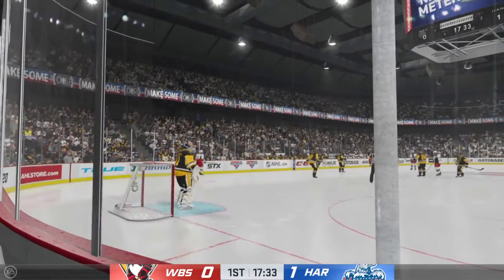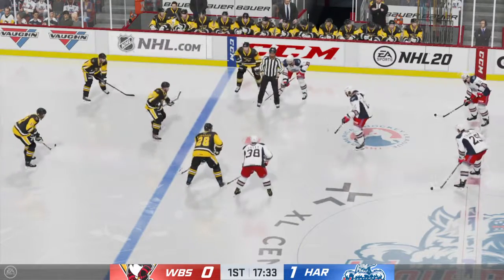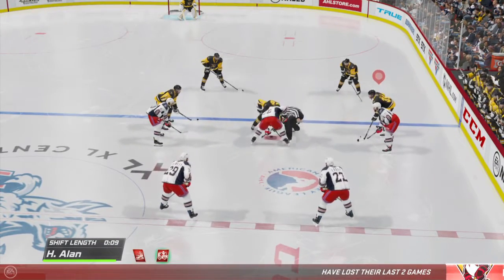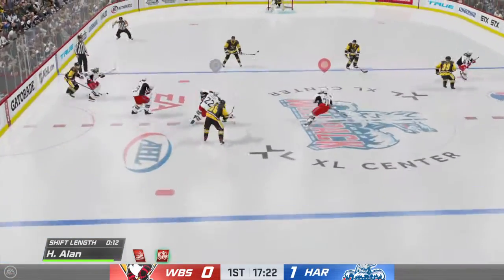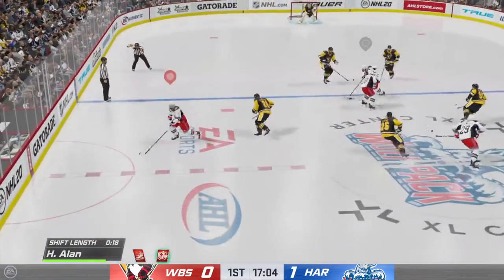Assisted by number 71 and by number 29, Brandon Crawley. Still plenty of time left in this frame. We got a 1-0 game to this point. And play resumes as the puck is dropped. Carries it in. Dishes it to Nieves. Quick pass to Nieves.